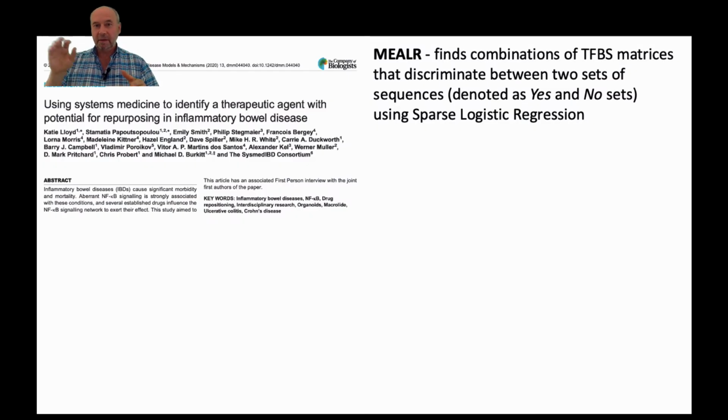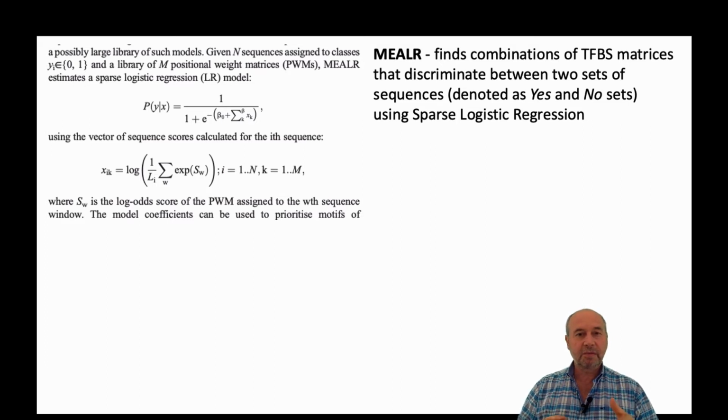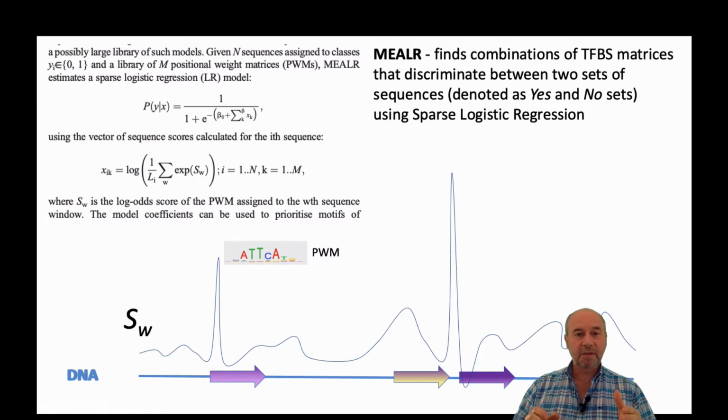Next, we use this new method called Miller, which finds combinations of TFBS matrices. And this method uses sparse logistic regression to discriminate regions of our interest in the genome from the background sequences. So in our case, we took these regions around the SNPs, and we took those matrices which were found enriched in those regions, and now this method tries to find combinations of those motifs which are enriched in these regions. This method was published a few years ago in that paper by members of our team. And it applies, as was said, this sparse logistic regression. It takes the matrix, which is shown here in this picture, and scans it through the sequence. And if the sequence actually matches the matrix, then you get the highest PWM score.